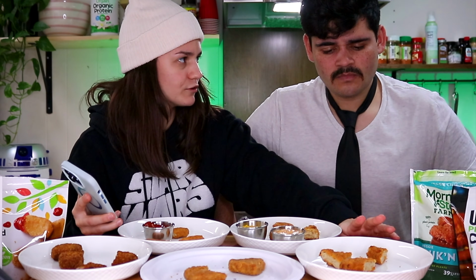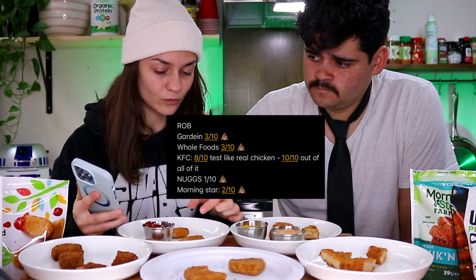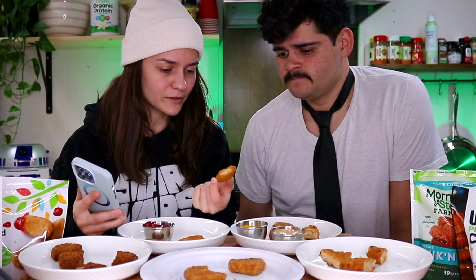But when you have no sauce, you really get to taste if it's a really chicken-like nugget. Tastes like poop. It's not real chicken. This, you gave, is the Nugs one, the simulated one. 1 out of 10, it's poop. Yeah, because it had no flavor. I didn't like this either because it reminded me of the Gardein Mandarin chicken one. I just don't like the taste. It has no flavor. If I want to eat mock real chicken, there's no flavor. Not it.